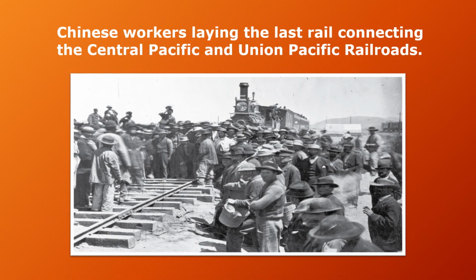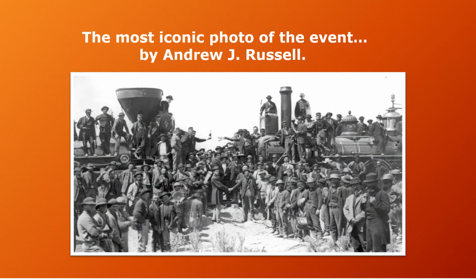Chinese workers laying the last rail connecting the Central Pacific and Union Pacific Railroads. The most iconic photo of the event by Andrew J. Russell.